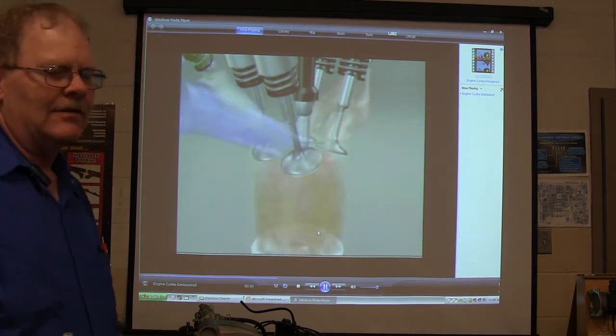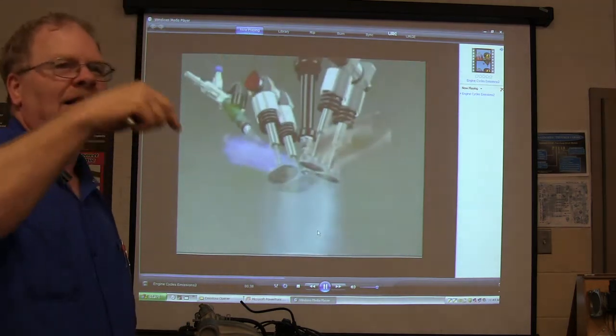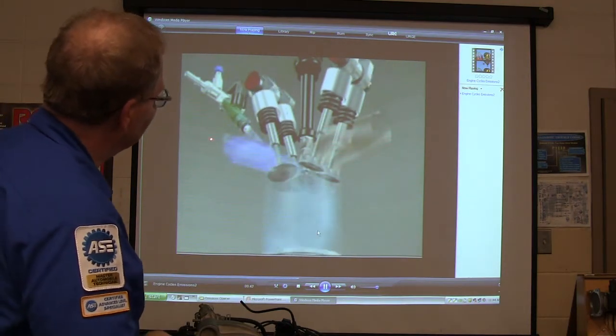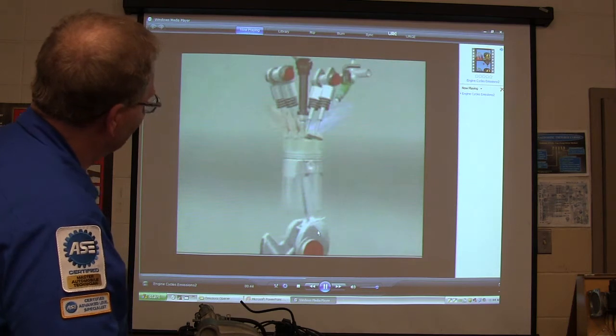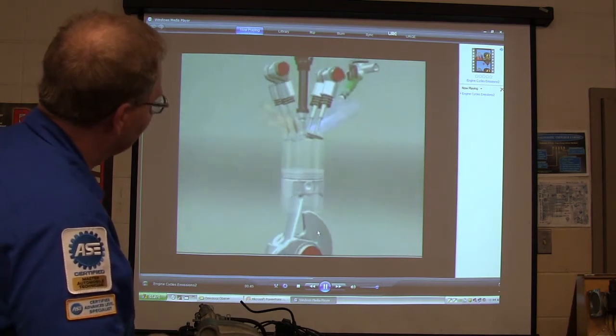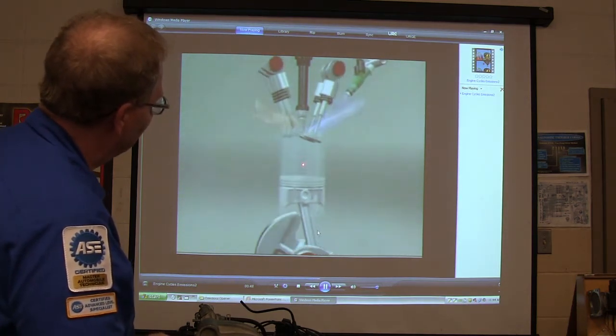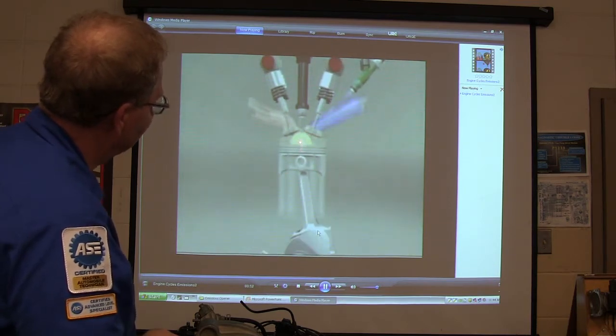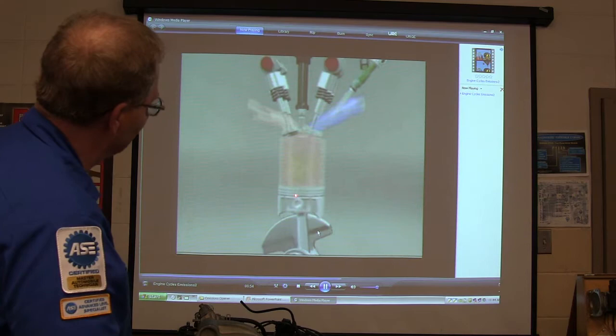If you got gasoline direct injection, it's going straight in there with really high pressure, like 800 to 5,000 pounds or whatever. But anyway, so intake, compression, power, and exhaust. See, it's pulling the air in, right there. It lights off, the nitrogen expands and pushes it down.